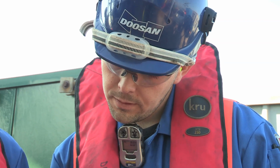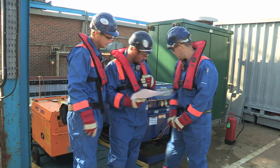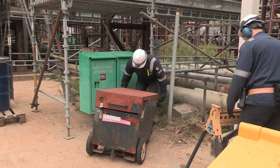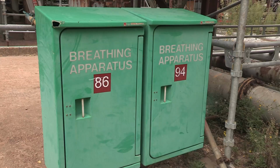Don't forget, a permit to work is required for any activity and should be read and understood by all involved, as it will contain additional safety information relevant to that task at that time. Also remember, our units are working 24 hours a day, 7 days a week. Please do not block access or egress to any equipment or roadway.